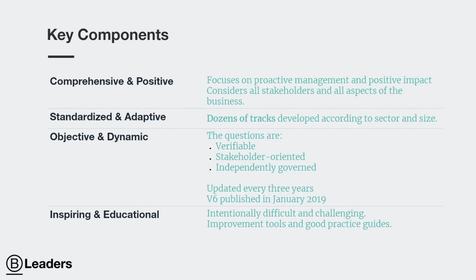It is objective and dynamic, so the questions within it are verifiable, stakeholder-oriented, and independently governed. Dynamic in the sense that we update the assessment every 3 years, with the current version being version 6, published in 2019, which means we're about 3 years in. Next year, you will be seeing a new version of the assessment.